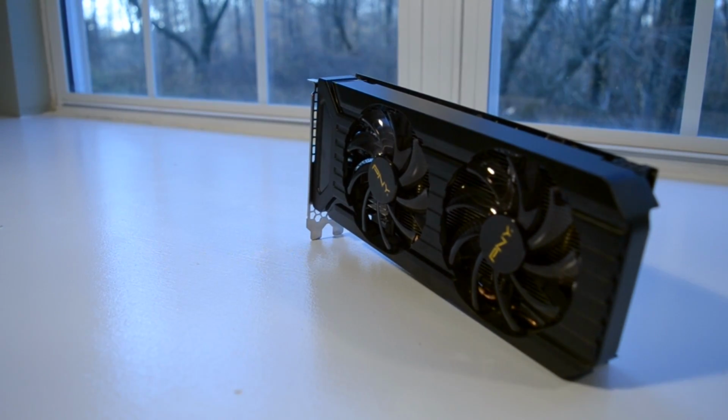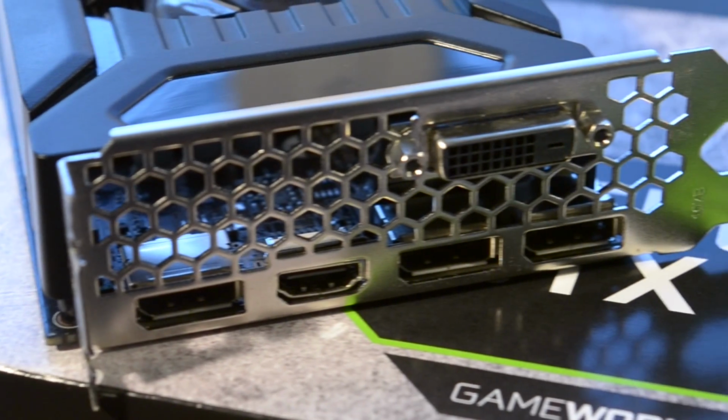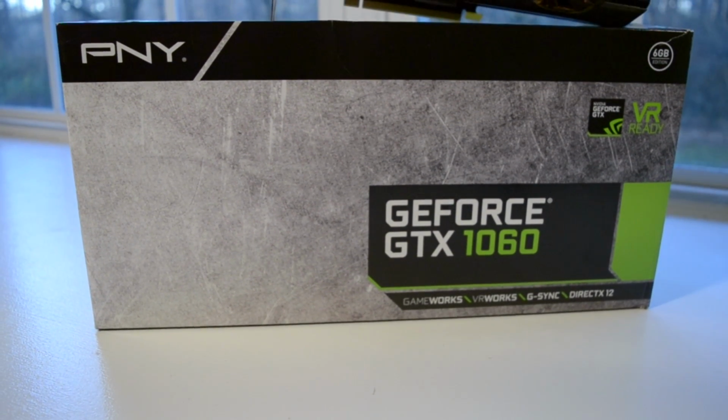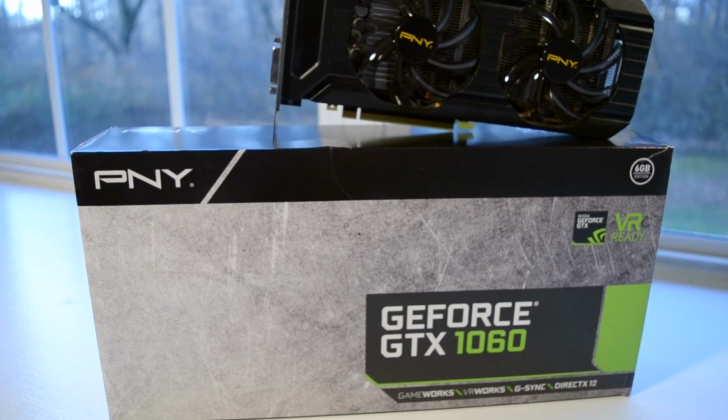On the back of the card, we find 3 DisplayPort 1.4 ports, 1 HDMI 2.0 port, and a DL DVI port. The max resolution for this card is 7680 by 4320, so theoretically, it will be able to drive 3 1080p displays or 2 1440p displays with some room to grow.